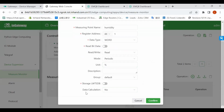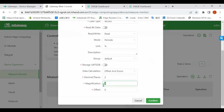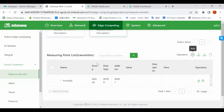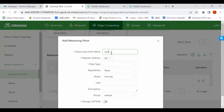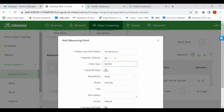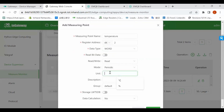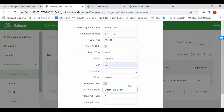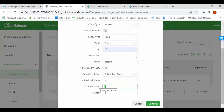And you can also do simple data calculation. We just use the offset and zoom. I'm just gonna zoom out a little bit to times 0.1. And the next one will be the temperature. The address will be 40,002. For temperature, we use the Celsius degree. And I also have to zoom out a little bit to times 0.1.